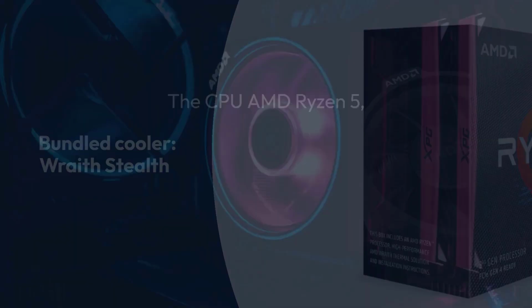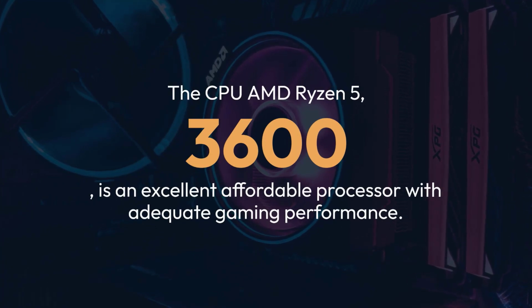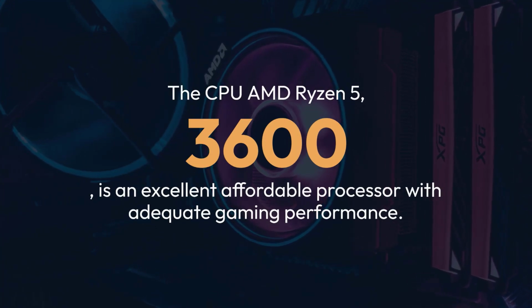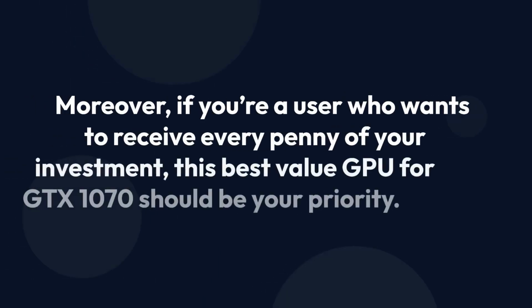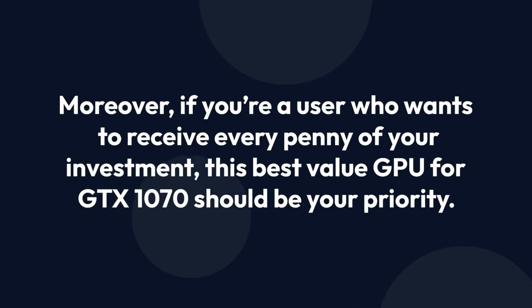The CPU AMD Ryzen 5 3600 is an excellent affordable processor with adequate gaming performance. Moreover, if you're a user who wants to receive every penny of your investment, this best value CPU for GTX 1070 should be your priority.